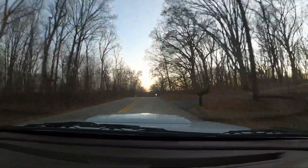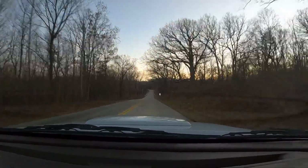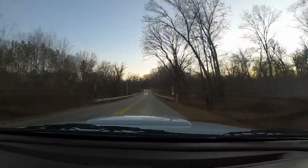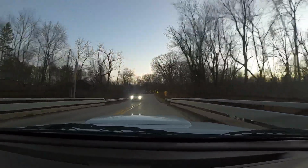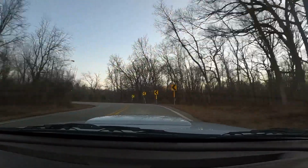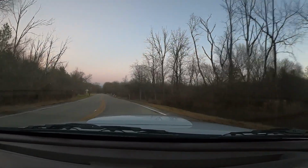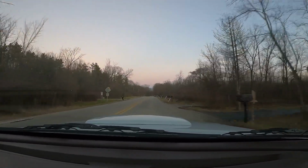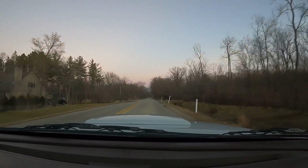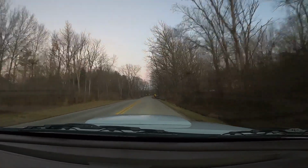The brakes on this thing, I don't know, I know the brakes were just recently done, but they don't feel strong. You know, it doesn't feel strong. This thing just understeers like crazy. And so I'm saying all this negative stuff about it, but I actually love driving this car.